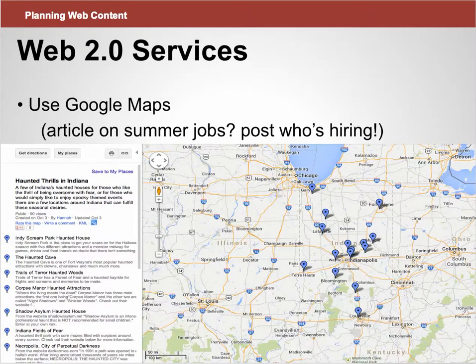So again, just to review Web 2.0 services, try using Google Maps. Here's a great article that one of my students at Ball State did on haunted thrills in Indiana. You can see she mapped them all out and then she reviewed them. Unfortunately, this isn't interactive, but when you're on the map, you can click each tab and she has a picture from most of these places and then a type of review. And if she didn't review it, she pulls reviews from other places.